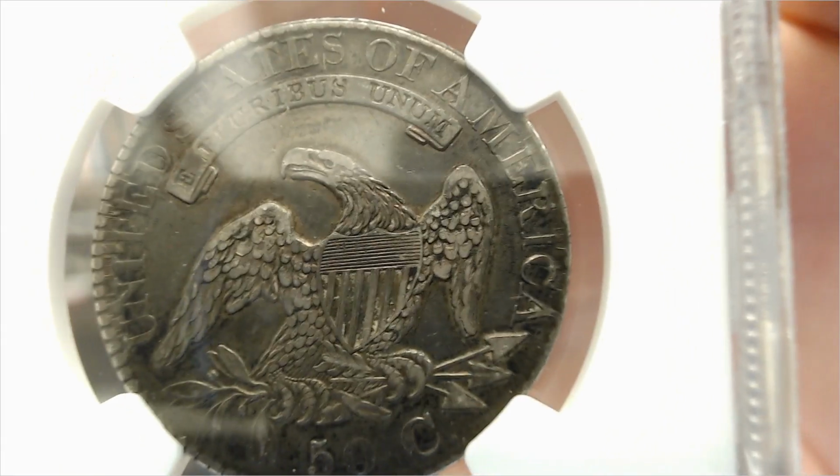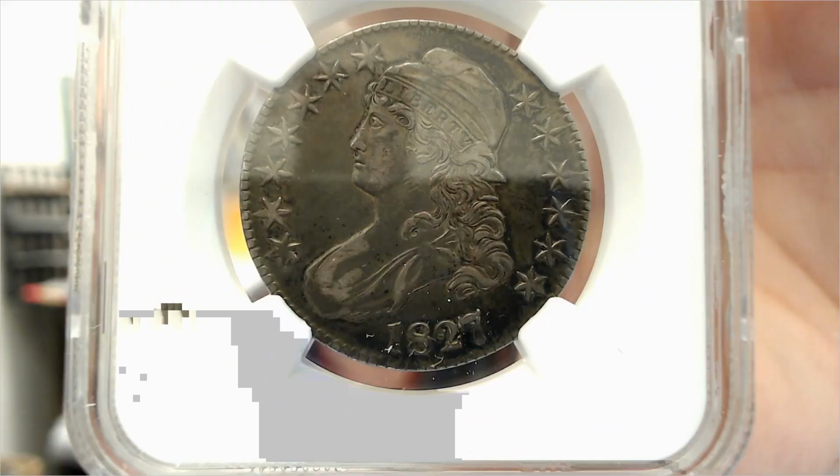And those grades, when they start getting in the extra fine and up, and some of the earlier ones in very fine, are very valuable. It's got a little bit of cardboard from the holder. They sent it back in the cardboard box. Also, I meant to say it's a square base 2 on the 27, which does have a little bit of a difference in value, because the curl base in extra fine 45 is worth a lot more. I'll show you here.